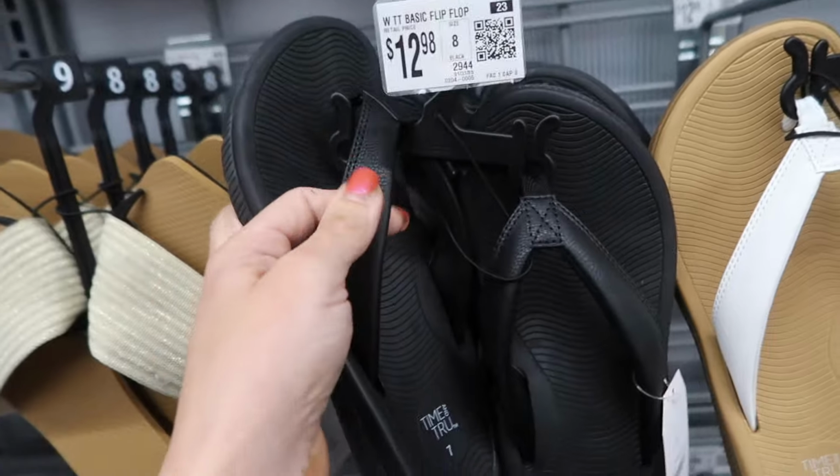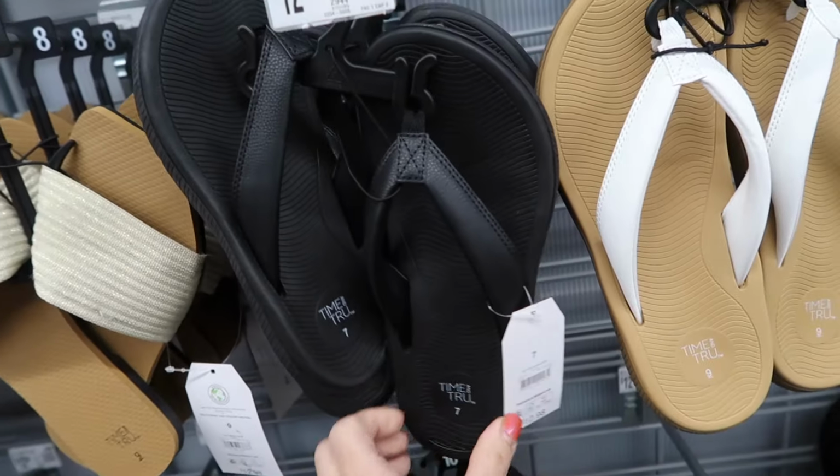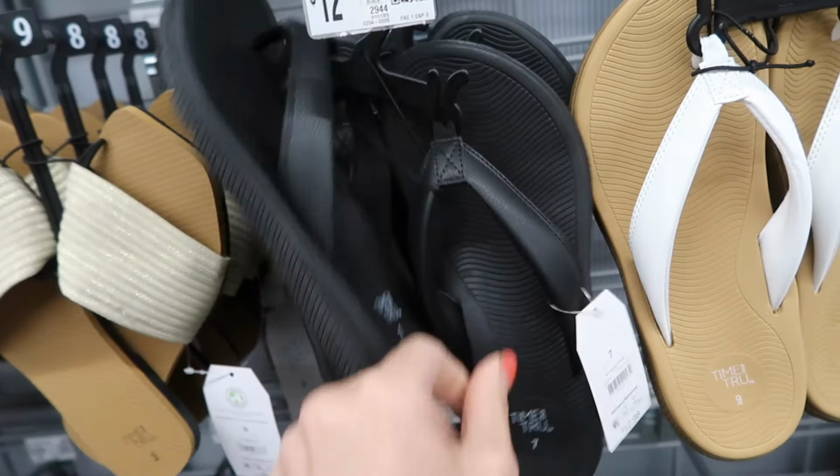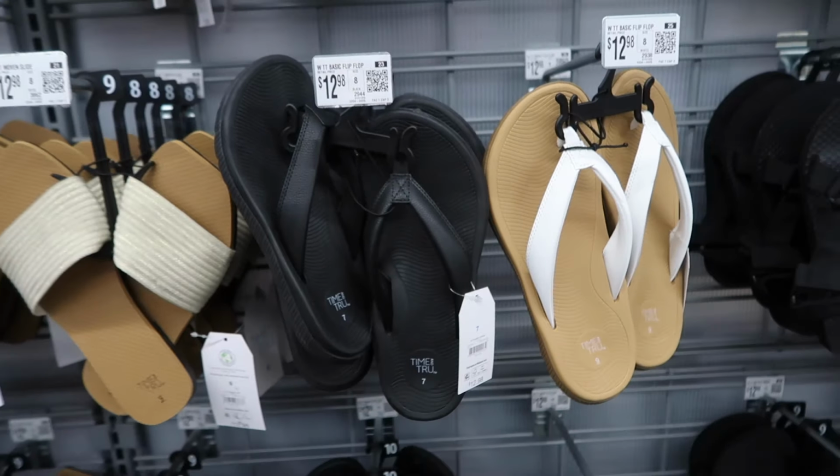These have that round toe. It has that nice cushion strap, and then the rubber bottom. These feel like they have pretty good support in the black with the black, and then the camel with the white, and those are only $12.98.